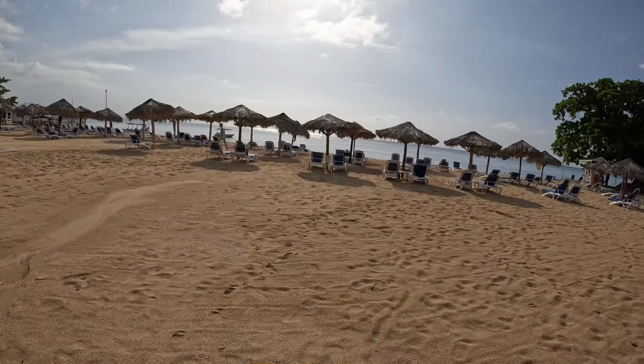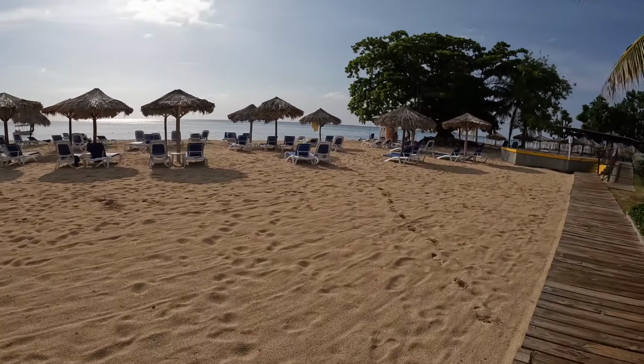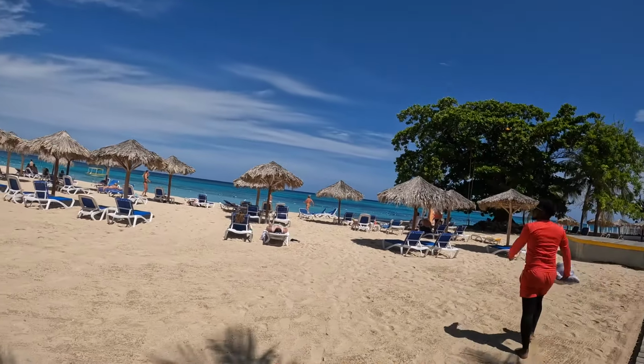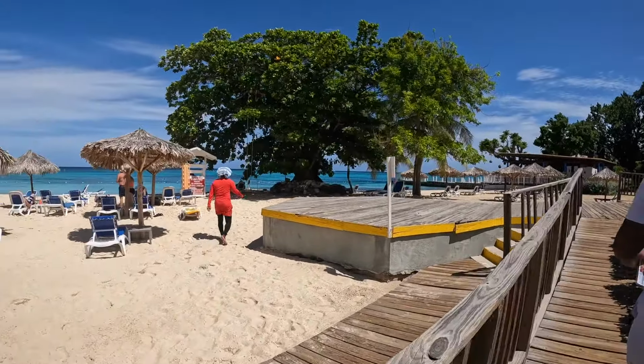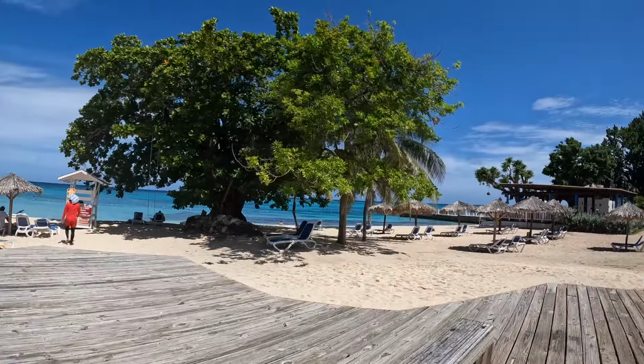Now, let's talk about the beach. The beach here is absolutely beautiful. It's on the same stretch as the famous Doctor's Cave Beach, and Doctor's Cave Beach is one of the best beaches for me in Jamaica. It's just beautiful. The sand is beautiful and the water is just amazing.